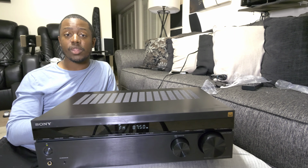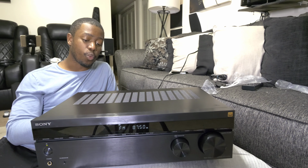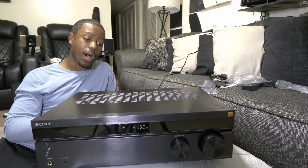So stay tuned for the full review video. I'm going to dive in deep into this thing and really put it through its paces and see what it's all about. And maybe we can put Sony's AV receivers on the map with some of the big dogs like Marantz and Denon and Yamaha, maybe something like that.